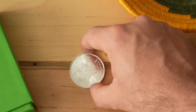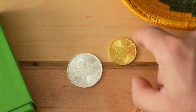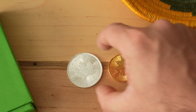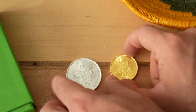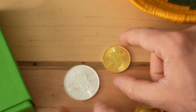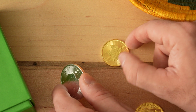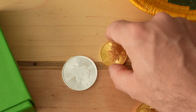Do they sound any different? Let's drop it. That's silver, gold. Not really much of a difference. Let's drop them closer to each other. Not really a huge difference. Maybe a slightly higher note on the gold.